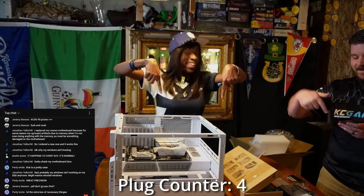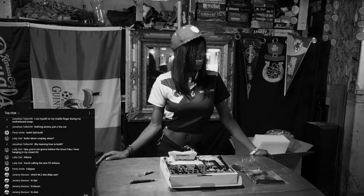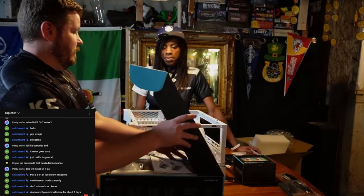So, do you remember how I said we should put the motherboard in before we put the AIO on? That was wrong. All right. Now what do we do? Do we fasten the AIO to the case? Yep, we can absolutely do that.